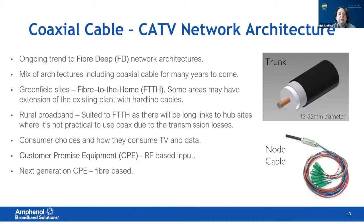So it feels like cable TV and the broadband landscape is at a tipping point. Over the next few years, there'll be a large mix of architectures and available services. So up to a point, the way TV and broadband is delivered will be determined by the end consumer and their requirements.